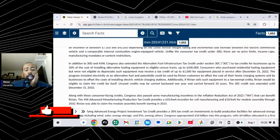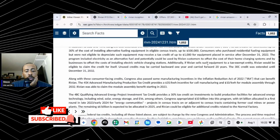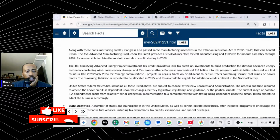They do benefit. There is a special clause in the Big Beautiful Bill that says if a vehicle company has not sold 200,000 units since 2021, this tax credit would be extended to 2026. So Rivian is going to benefit from that as opposed to Tesla. So the tax credit is going to be there for Rivian. What else? They have even other tax credits.